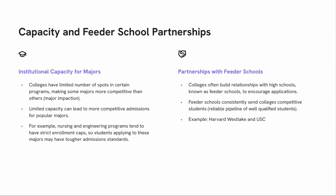Partnerships with feeder schools. Colleges often build relationships with high schools, known as feeder schools, to encourage applications. Feeder schools consistently send colleges competitive students. They're essentially a reliable pipeline of well-qualified students. Examples would be Harvard-Westlake and USC. Harvard-Westlake consistently sends students to USC. So if your school has a history of sending students to a specific college, it could slightly increase your chances, because admissions officers are familiar with your school's curriculum and grading standards.